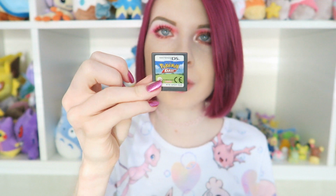Pokemon Dash. Oh, this is an interesting one. Pokemon Dash is basically a game where you're in a sprint race with other Pokemon. You have to quickly flick your stylus on the screen, and there are different textures, and you have to blow in the mic. It's a very weird game. It's actually quite difficult, but it's a good one to have in the collection.